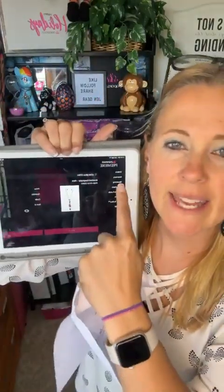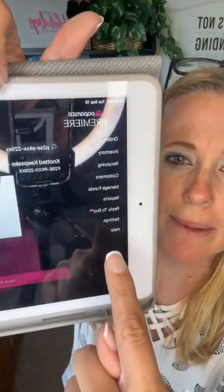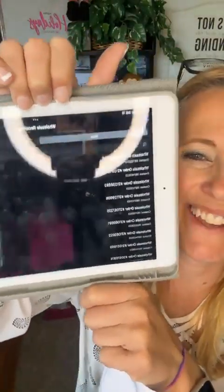Now on your device, you can have it on multiple devices: iPads, your phone, your tablet, and all that. When you open up your device, let's find Paparazzi Premiere, right? When you come into it, this is what it's going to look like. It has all of these things on the side: order, inventory, receive, and all of those things. I have my order. I'm going to click receiving. So receiving, there you go.